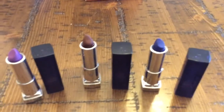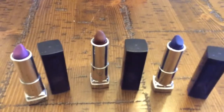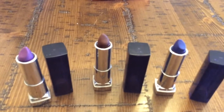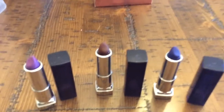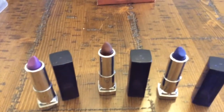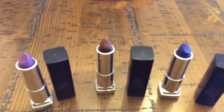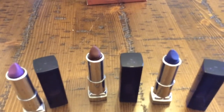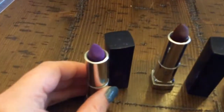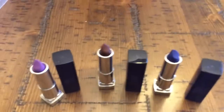Okay, so next up are these 3 lipsticks, and these are probably, out of all of these, the only ones that I actually paid full price for. I've had these for almost 4 years now. My husband actually bought these for me when we first started dating, because I was watching some YouTubers and they had these crazy colored lipsticks that Revlon came out with, and I wanted them. I thought I was that person that would wear bright purple lipstick or dark brown lipstick or bright blue lipstick. I thought I was that person.